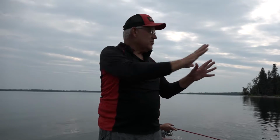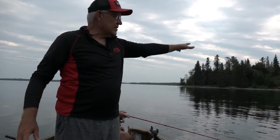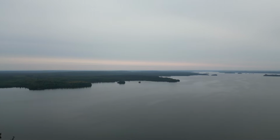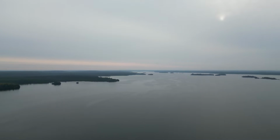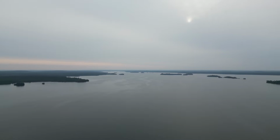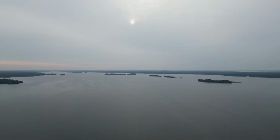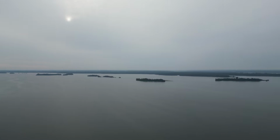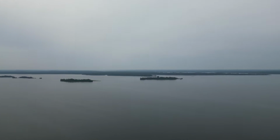Just jigging. Now you see, the first spot we were off on a mid-lake hump. Now we're just on a shoreline break. And all throughout Mita Lake and the whole system here, you've got these ledges that are created, and some places it's more gradual, but if you can find that deep drop where you've got 8, 9, 10 feet of water and then boom, it drops off into deeper water, that's a recipe, especially with a little weed growth around, for a potential for bigger fish.